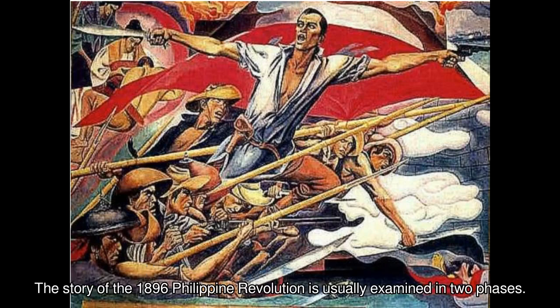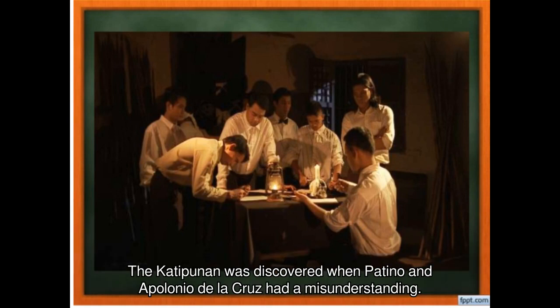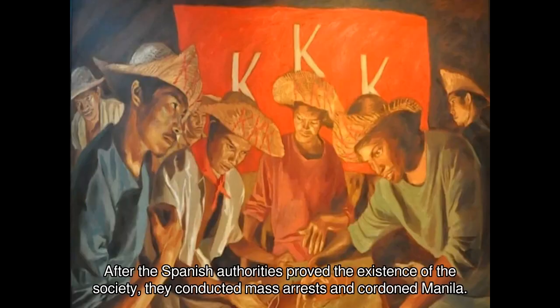The story of the 1896 Philippine Revolution is usually examined in two phases. The first phase began with the discovery of the Katipunan on August 19, 1896, after Teodoro Patiño, a Katipunero, confessed the secrets of the society to Father Mariano Gil, an Augustinian friar in Tondo, Manila. The Katipunan was discovered when Patiño and Apolonio de la Cruz had a misunderstanding. After the Spanish authorities proved the existence of the society, they conducted mass arrests and cordoned Manila.